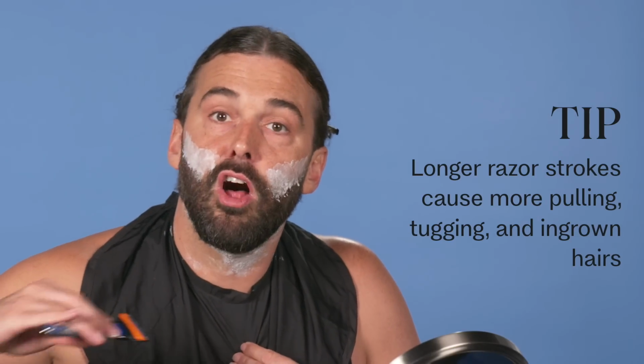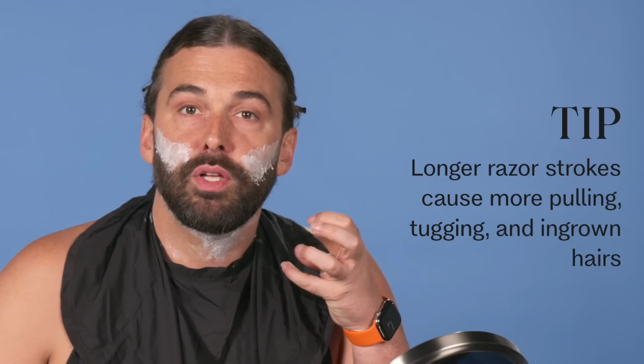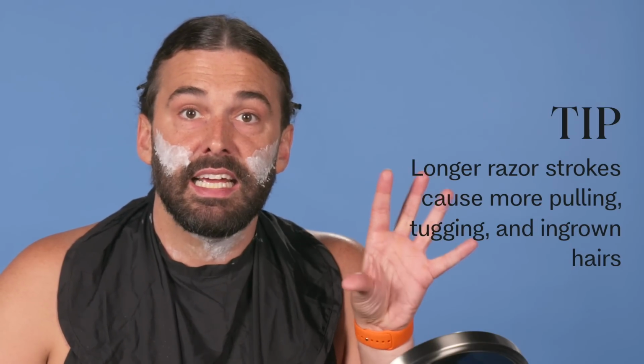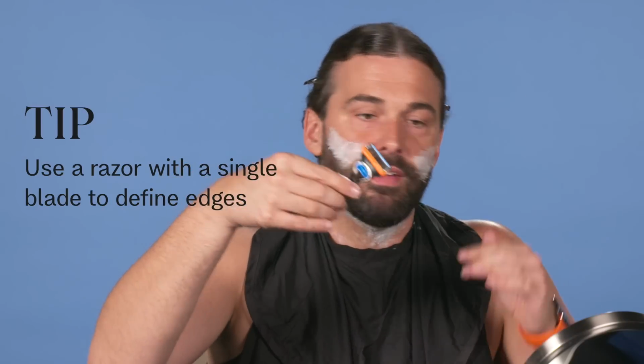I try not to do too big of strokes. See how they're all pretty little? Because I feel like when you do really heavy-handed long strokes, you have more of a chance of pulling and tugging, catching hair and causing ingrowns or just irritated skin. So I also like these Gillette Fusion razors because there's this single razor on the back that you can use to define, which I'm gonna do along this line.